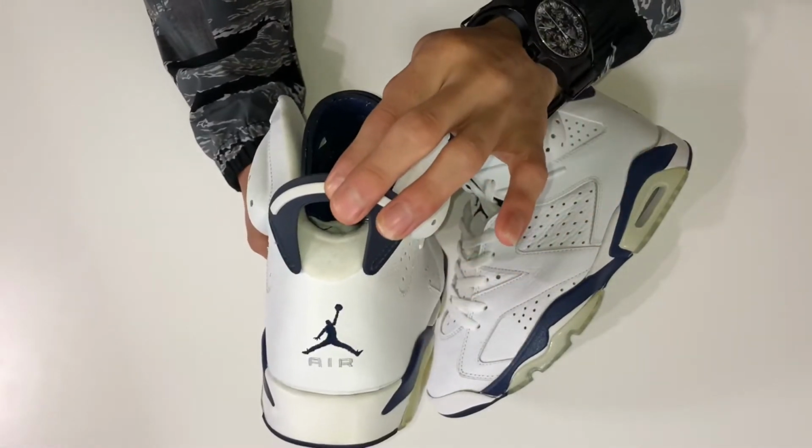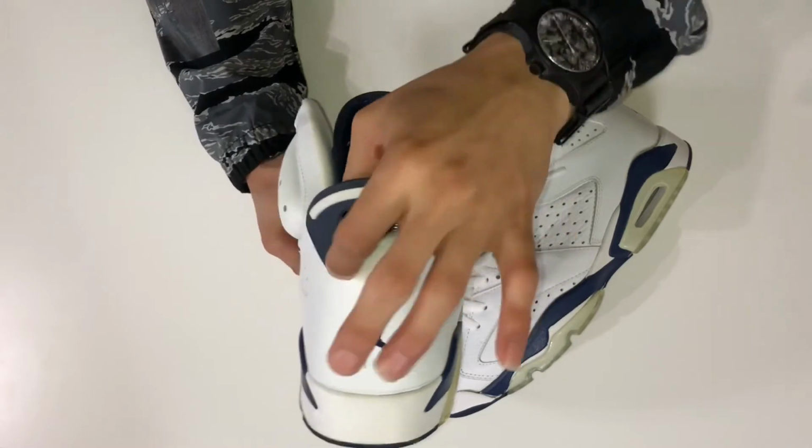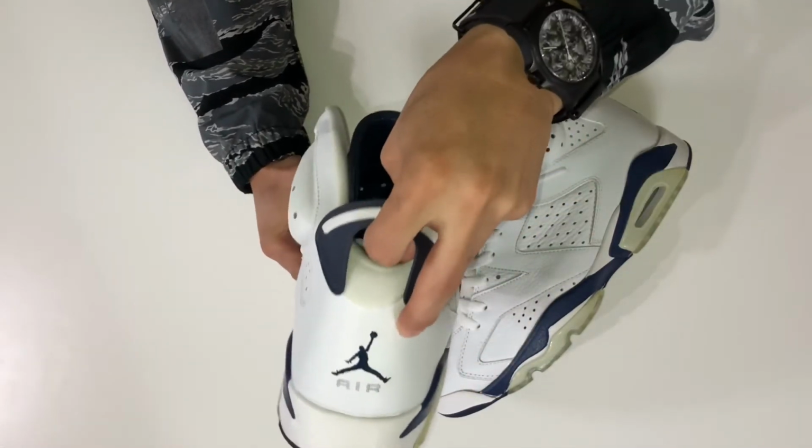Heel tab is still in great condition, guys. You got your white streak, your same stitching that's on the tongue. I mean, it has a lot of give to it.